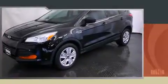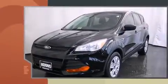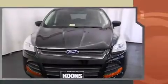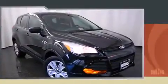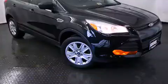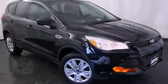Discerning drivers will appreciate the 2013 Ford Escape. It features an automatic transmission, front-wheel drive, and a 2.5-liter four-cylinder engine. Ford prioritized fit and finish as evidenced by a rear window wiper, adjustable headrests in all seating positions, a trip computer, remote keyless entry, and more.